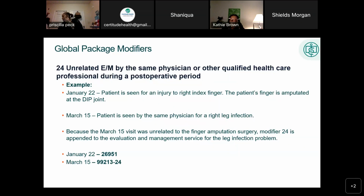And you were using your crutches and you fell and you hurt your shoulder, which is another major joint, right? So now you go back to your orthopedic surgeon and you say, hey, my knee is doing okay, but I hurt my shoulder. And so now he's turned his attention away from your knee to your shoulder. So you have an unrelated office visit by the same doctor during your post-op period.